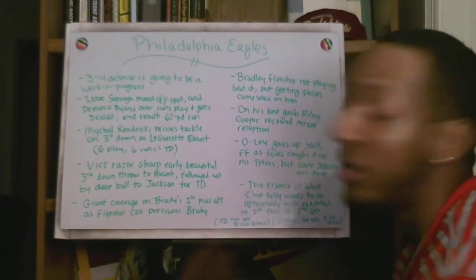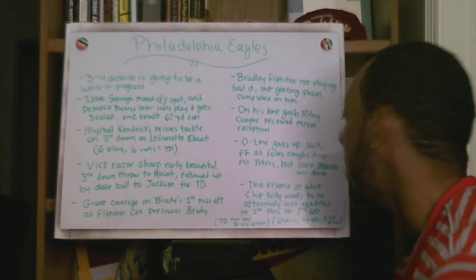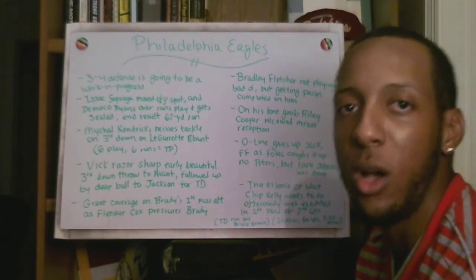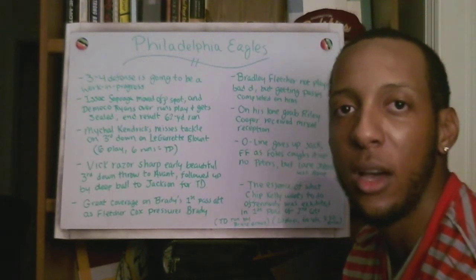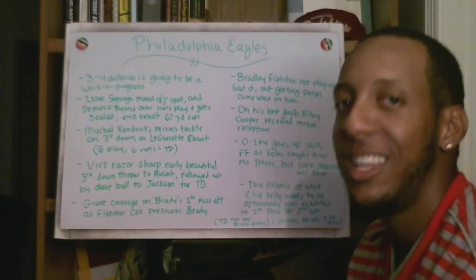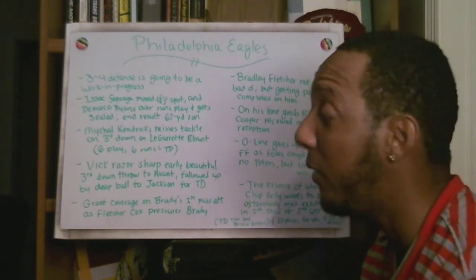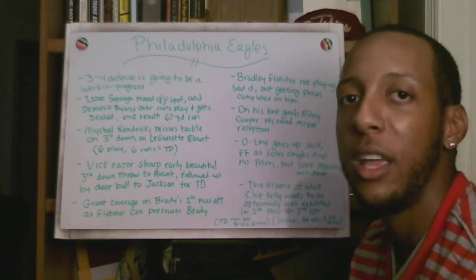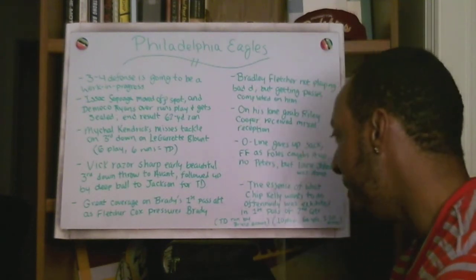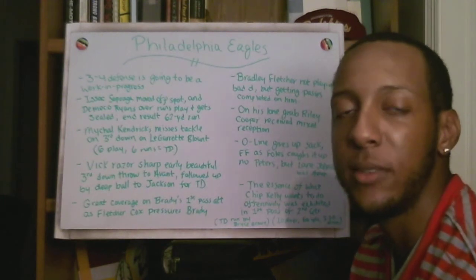And I want to finish up with this because I thought at its core, the essence of what Chip Kelly wants to do on the offensive side of football. He said, yeah, we're not going to showcase a lot of no-huddle. We want to keep it basic. He couldn't help himself. First possession of the second quarter, I thought, was the essence of what he wants to do offensively.